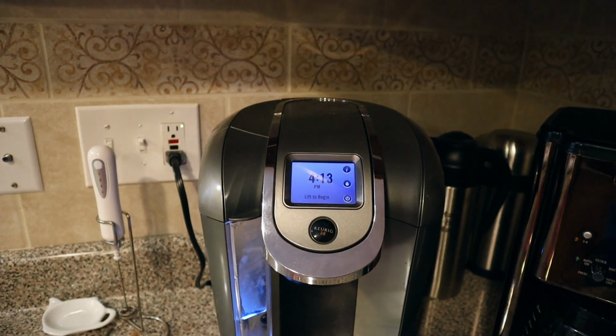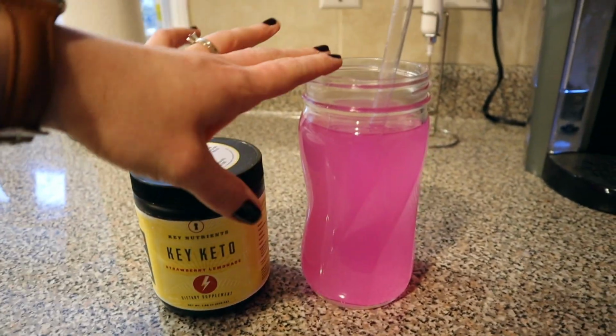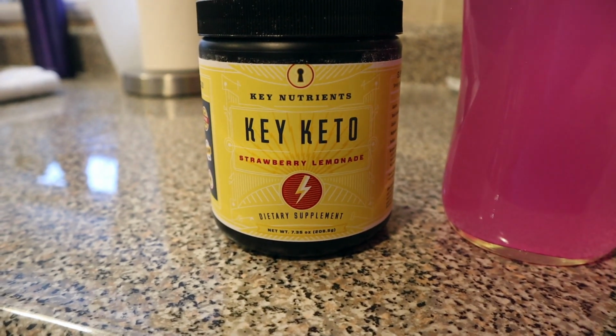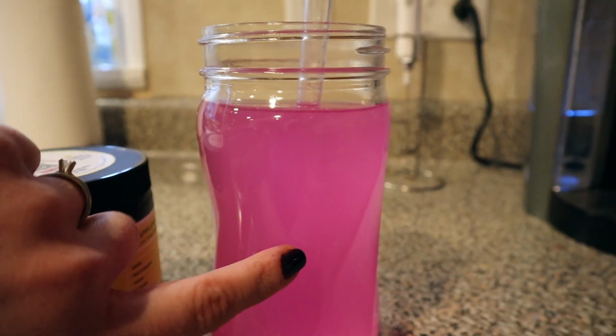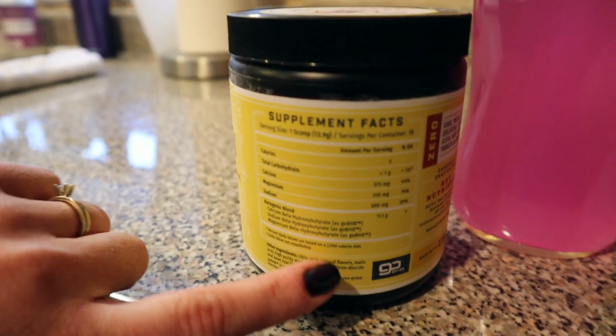It is after 4 o'clock, and I am trying to figure out what's for dinner, but while I do that, I'm going to drink some of this. This is the Key Nutrients Key Keto, if my camera will focus, in the strawberry lemonade flavor. This is exogenous ketones, and it's super good. It looks like a scary color, but that is because it has beetroot powder in it for the colorant.